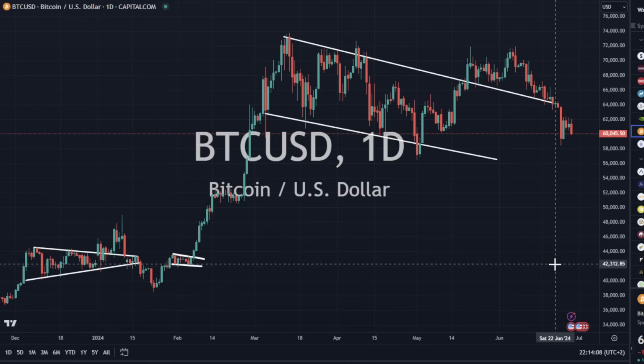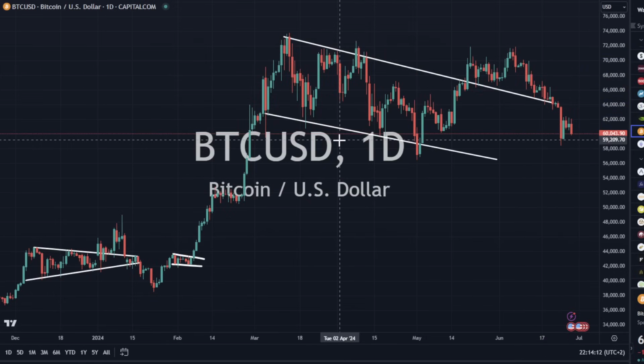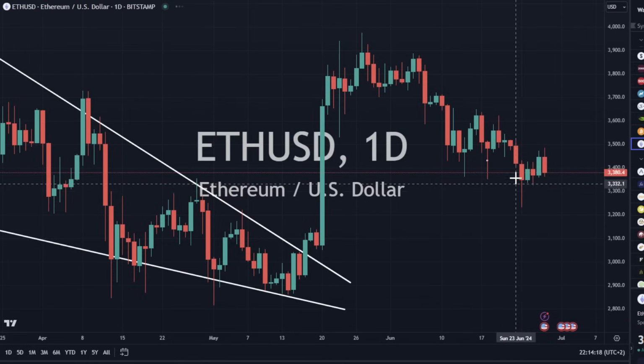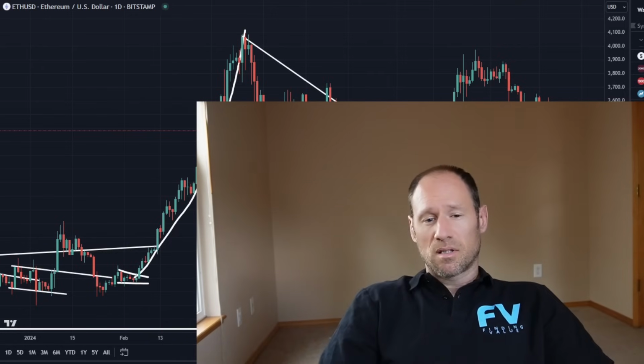Bitcoin down a little bit. Again, the momentum's coming down. Technology and probably Bitcoin are very rate sensitive. Liquidity and rate sensitive. Ethereum also down. So all eyes, in my opinion, should be on yields.